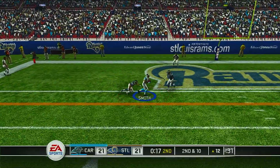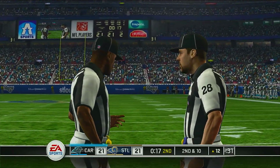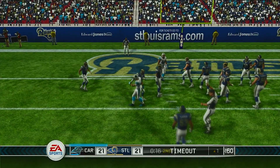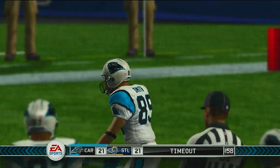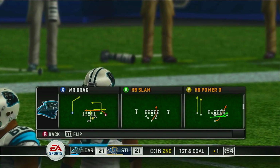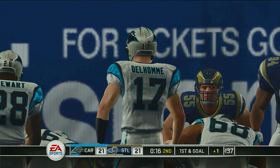Scrambles. Throws it out. He makes another catch. Steve Smith has 6. Wait. The officials will huddle. After discussing it, they rule no touchdown. First down now. They'll be looking for 6 points here.